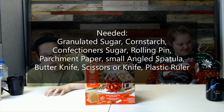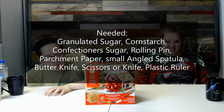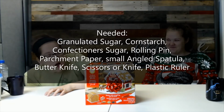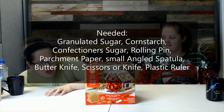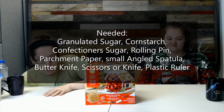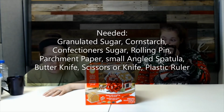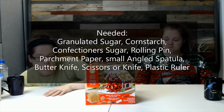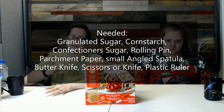But here's the thing that I find interesting. It comes with all that stuff, and you're like, oh, cool, great, you can just assemble it. Then there's another paragraph below it. You will also need granulated sugar for rolling out the candy, cornstarch for smoothing icing, confectioner's sugar for rolling out the fondant, and then recommended rolling pin, parchment paper, a small angled spatula, butter knife, scissors or paring knife, and a plastic ruler for measuring.